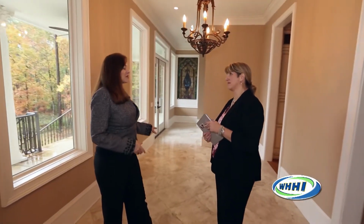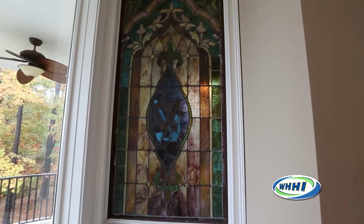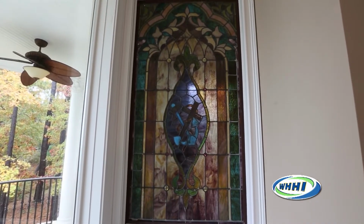Okay, well, this is a substantial breakfast area right off of the kitchen. I love the stained glass that was used.